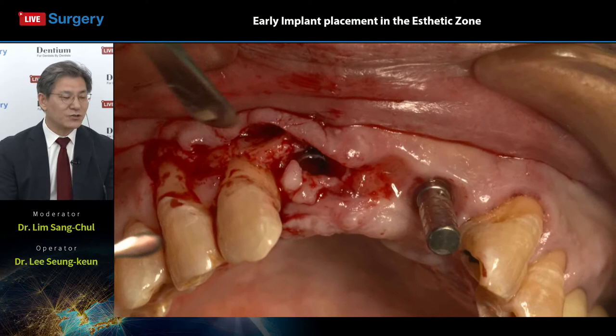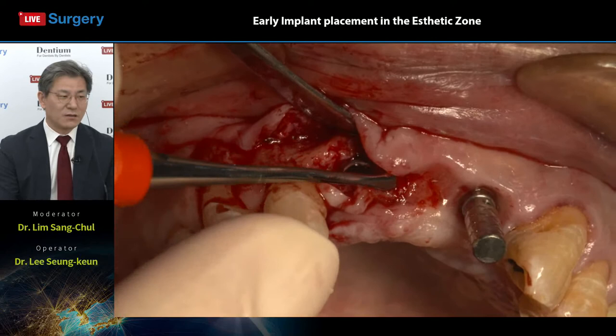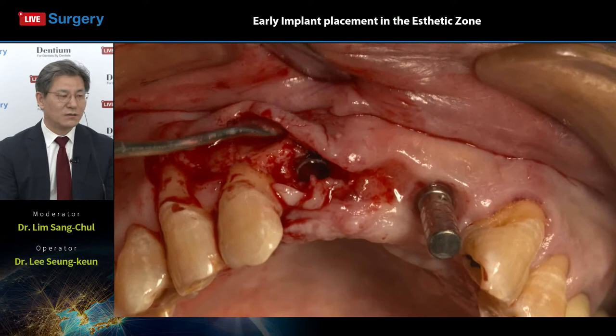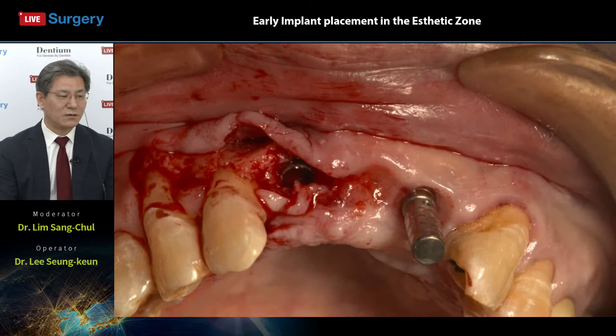Buccolingually, as you know, almost 3 millimeter, 2 millimeter is essential from the lip to the outer surface of the implant fixture, right? I think I have to change the plan, because in this area the soft tissue is very weak. Maybe I will tear the soft tissue. So instead of tunneling, I change the treatment plan.